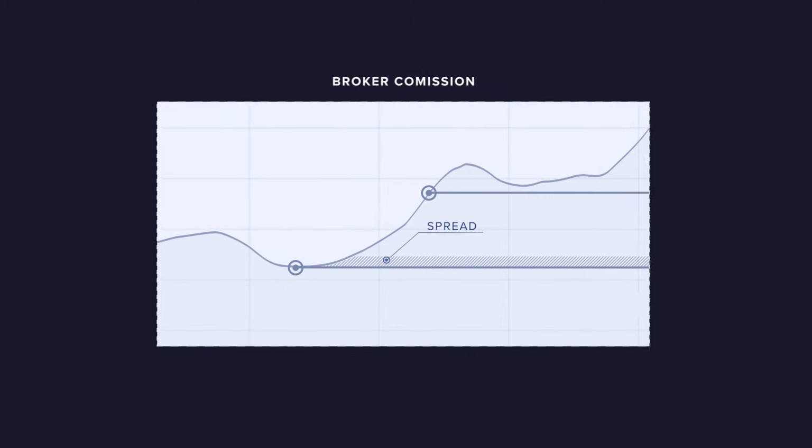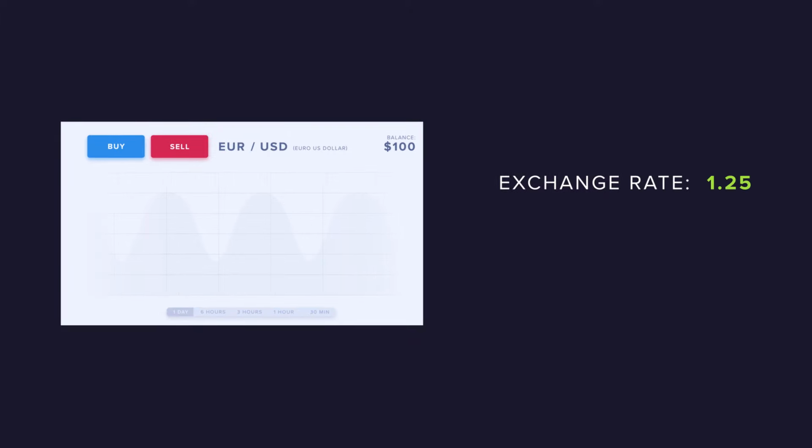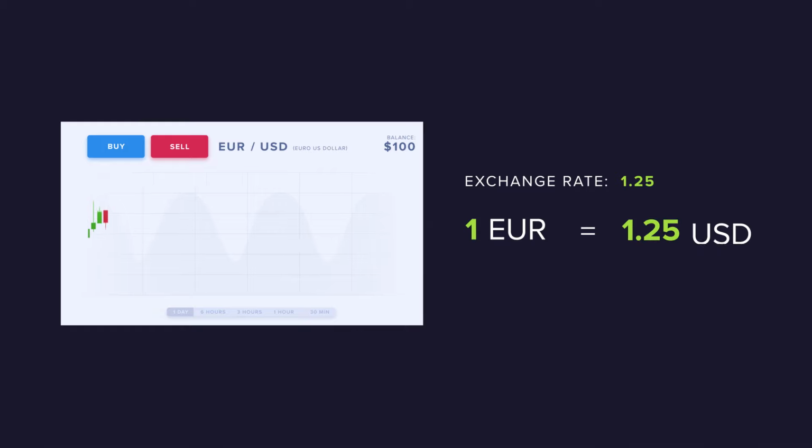For example, let's assume that you have $100 on your trading account and want to trade euro-US dollar. Its exchange rate is 1.25, which means that for 1 euro, you get 1.25 US dollars. Exchange rate is like a price tag at the grocery store. The only difference is that the price tags on Forex are changing all the time.